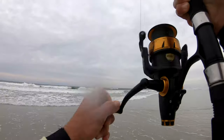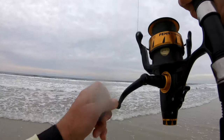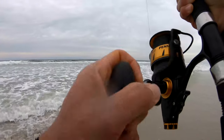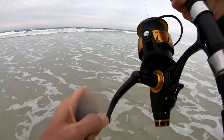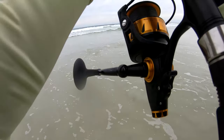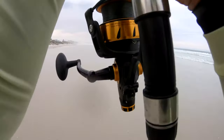Oh, he's a beast. I feel some big head shakes. Might be bigger than the last one. Oh my gosh. Come on, let's get them in. Some big ones out here tonight. It's worth fishing the last couple days and not catching any. Oh yeah, he's a beast.